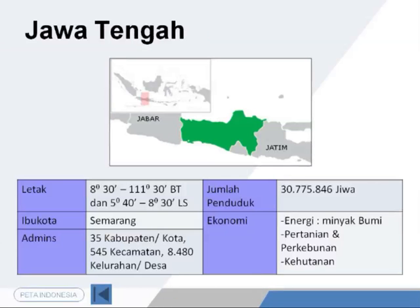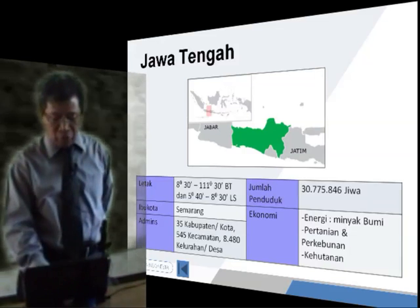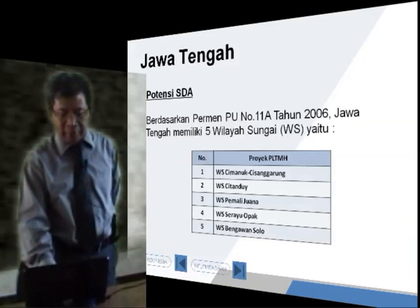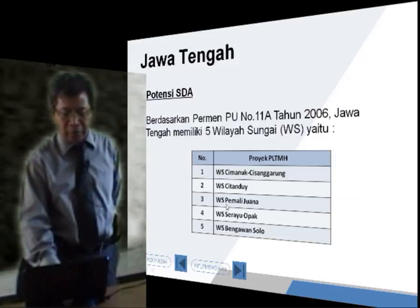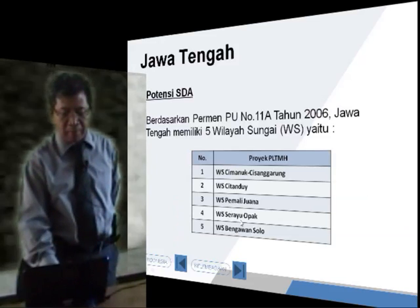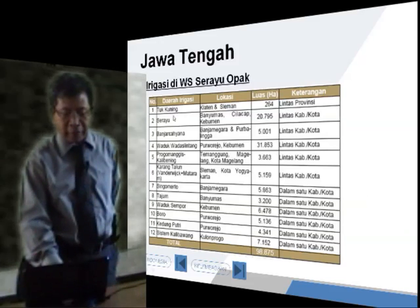How about Middle Java? One by one, I just want to show you that we actually have a lot of places and a lot of potential. So then you have motivation to solve the problem. Jawa Tengah, Cimano, Citandui, Serayu Upah, Pulang Solo. Irrigation, we have also a lot of irrigation here.